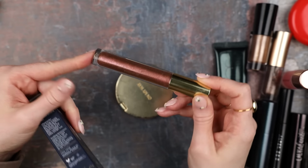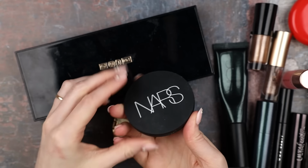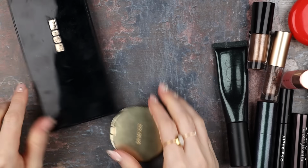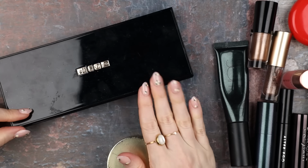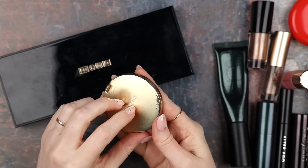I think this is cute. I like that color. My NARS powder had somehow gotten lost. I often use this just to set concealer. I'm going to put that back with my everyday stuff. This Pat McGrath palette that I had pulled to apply in a video recently, love it so much. It's going to go back in the drawer. And this little Merit mirror is actually going to go back in my everyday makeup.